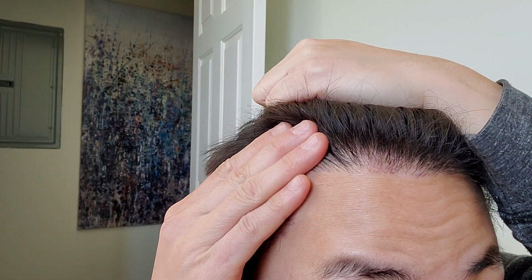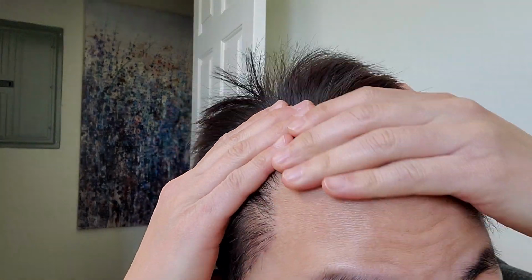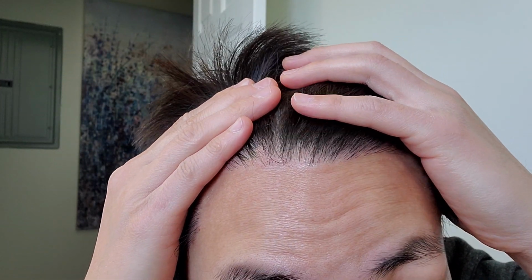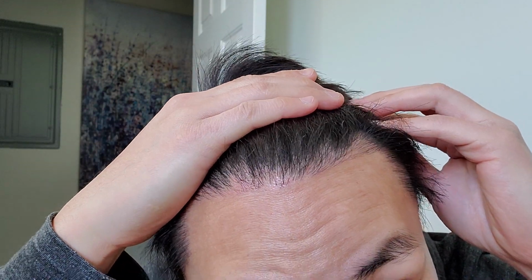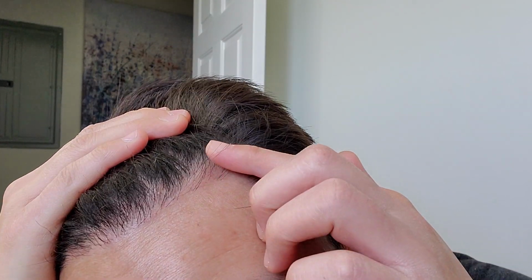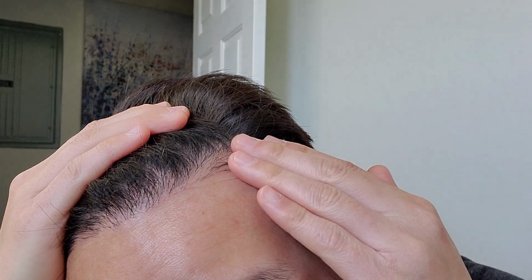So this is the left side. As you guys can see, hairs are just sprouting out. And I don't know if you guys can take a look up close here, but there's tiny bits of hairs that are sprouting out, which I didn't see a few days ago. Here's the frontal hairline. A lot of these singles were implanted in the graft to make it look natural. And then the right temple. So also here, there's a lot of hairs that are growing in. And as the months progress, it's going to get thicker and thicker.